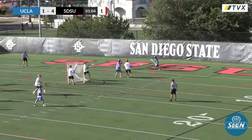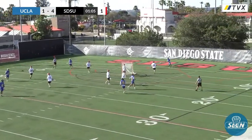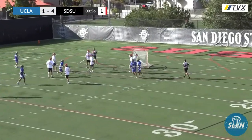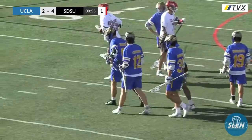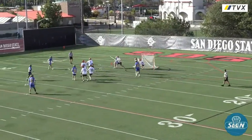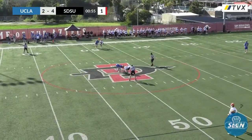Good deflection. UCLA retains possession. 40 on the shot clock, 1:06 on the game clock for the quarter. Oh, nice inside roll, beautiful move. That is number 12 on the Bruins, Max Eisler, out of Gonzaga High School in Washington, D.C. Max is the leading point scorer on the team for the Bruins, so appropriately enough, he gets himself on the board.